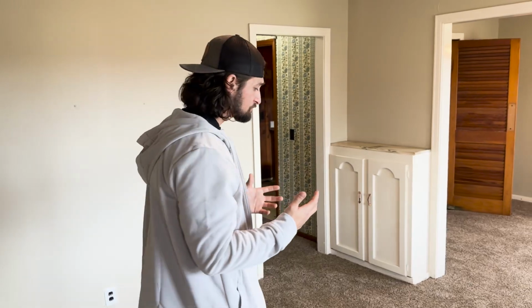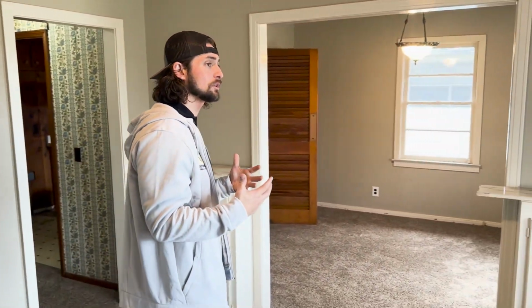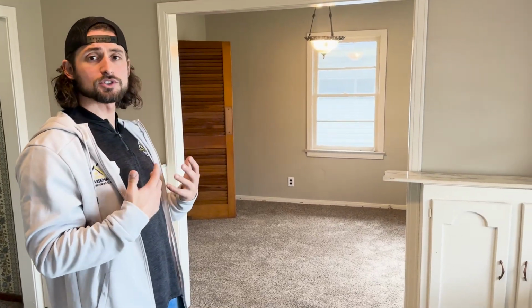So guys, I'm gonna bring you through here quick. We have our construction crew sitting waiting outside, waiting to get back in here and do some touch-up things throughout the house, go through our punch list items. But guys, walking through here, we have a really nice living room, tons of natural light. We're right across the street from school, which is great.